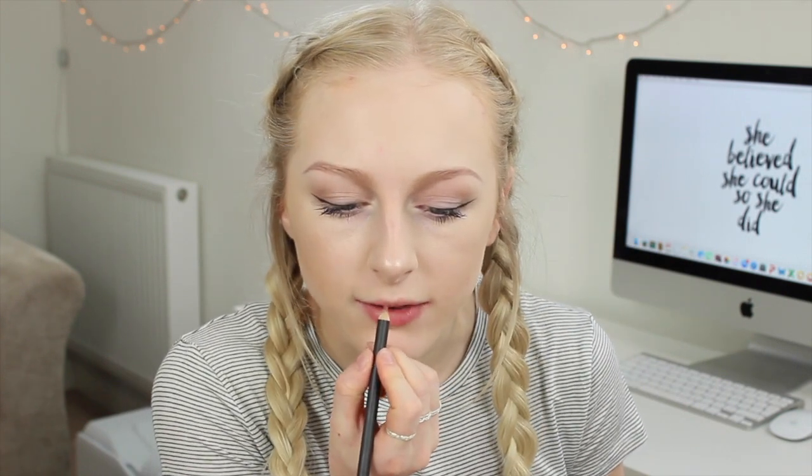So the last step is lips, and I am going to go a little bit crazy because I've gone very neutral on the rest of my face. So I'm going to be using MAC's Whirl lip liner and then Stone lipstick, and I'm just going to pop the lip liner on first.